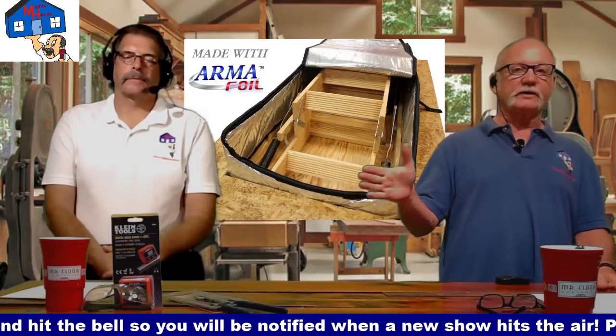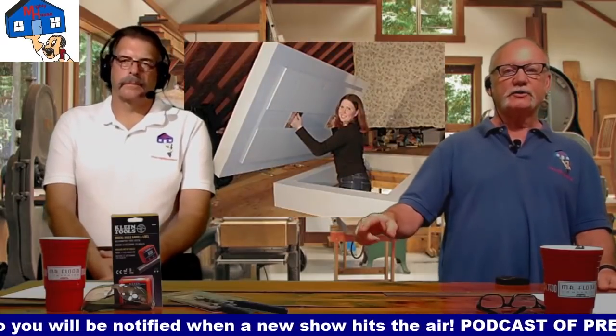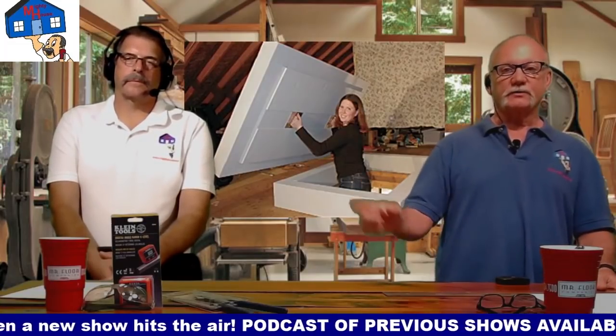So if you're blowing in insulation and you've got 18 inches of blown-in insulation in your attic, you can build a curb on the side like this with 2-inch foam. Just build it on all 4 sides and then make yourself a top out of it. So this is a pre-made one, but you can make them out of 2-inch foam that you just buy at the big box store.